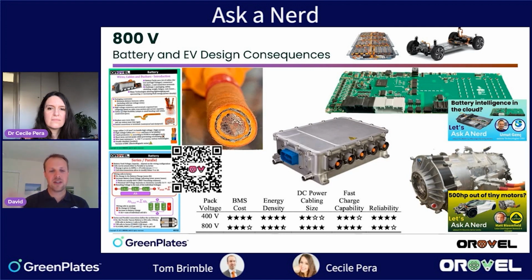But yeah, I can't really speak to motor and inverter design, but clearly it has an impact on what they're doing. And yeah, having smaller section. As a ballpark, someone told me that when you go from 400 to 800 volt on the inverter, you can save about 10% of the mass on the inverter. That's quite, I think, interesting.